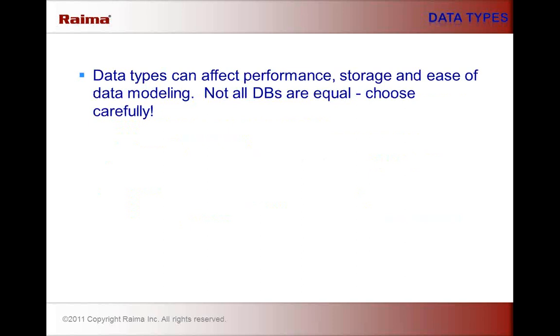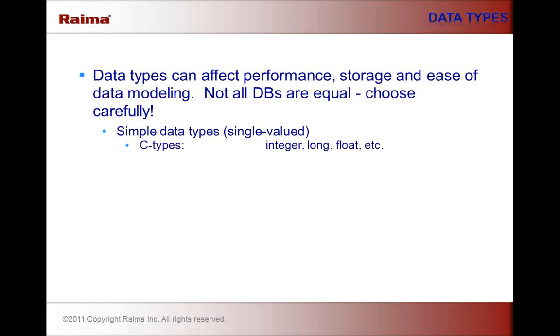Choosing the right data types for your data management solution is important and can affect your overall application performance. It will also impact your storage requirements and can determine how easy or difficult it will be to model your data. There are three primary categories of data types. There are simple data types. These are single-valued data types. They include C types like integers, long, float. If you are a C programmer out there, I'm sure you're familiar with these. The other is SQL types like number, date, time. All C data types exist within the SQL types, in that integer and long are also SQL data types.